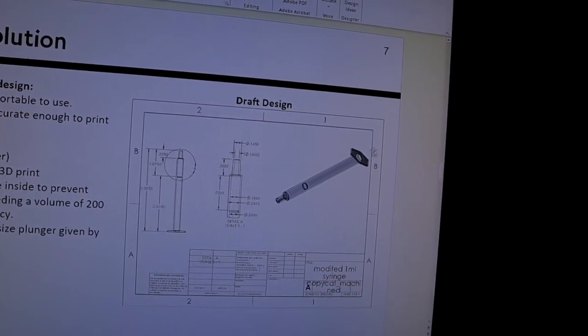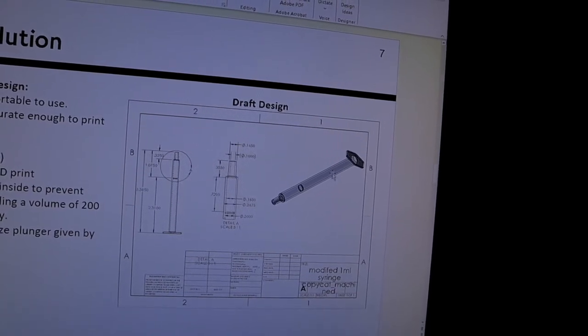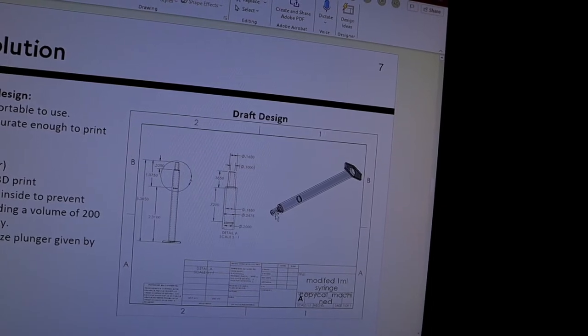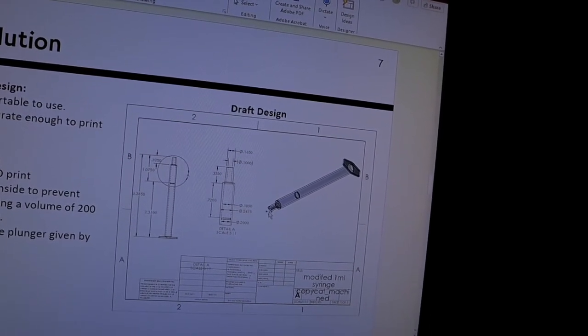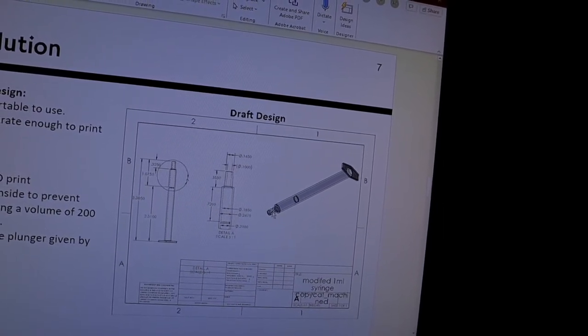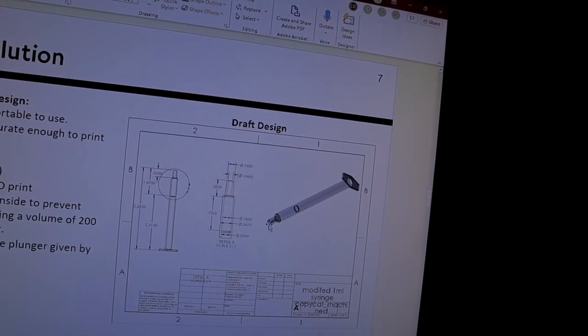There's going to be a plunger that goes from the back with a little rubber tip that'll create a seal. So there'll be a pressure difference, so you're going to be able to suck up the saliva or blood. And when you push it through, you're going to go past this little notch right here in the middle. From the tip to the notch, it's perfectly measured to 200 microliters.